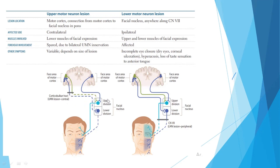Now, here you can see that this is the facial nucleus. Now, this has the upper division, and here is the lower division. Now, here you can see that this is the face area of the motor cortex, and this is also the face area of the motor cortex. So you can see that the upper division has bilateral innervation, from this side too and from the green side too, okay, both from the green side.